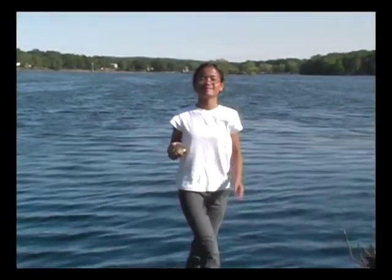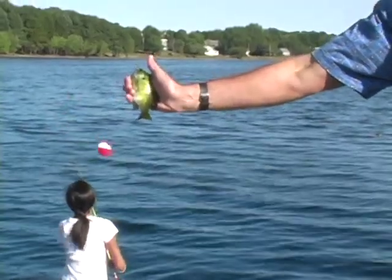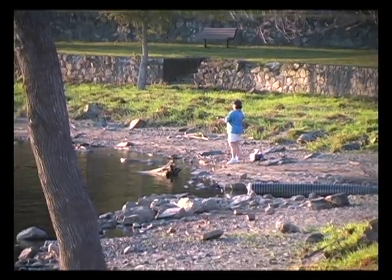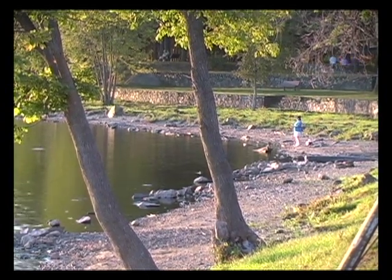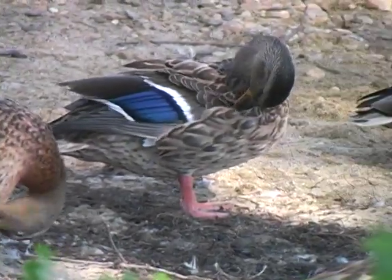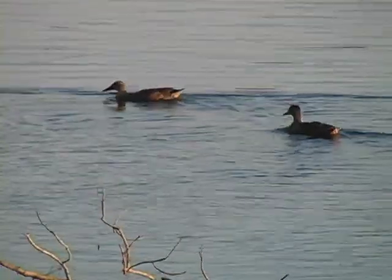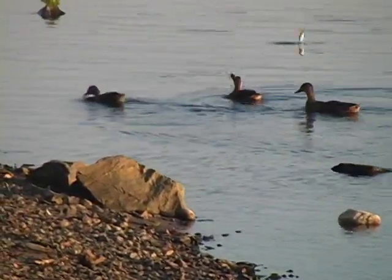Nice catch. Minutes later, her sister catches one too. Good cast. The female mallard duck has a bright blue stripe. At the end of the day, these ducks are feasting on some flies. We will now watch the sun and the yellow glow around it set over the pond.